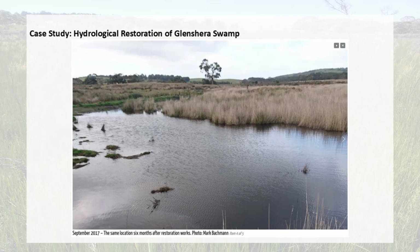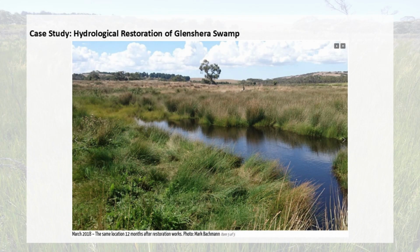In this area we created some shallow permanent inundation. Another year later, we're starting to see the Juncus disappear and native sedges and things bounce back. So this is one of the things we love about doing swamp restoration work, is that you don't really need to do revegetation because all of the propagules are there waiting. You've just got to get the hydrology right, and then the native vegetation re-establishes itself.